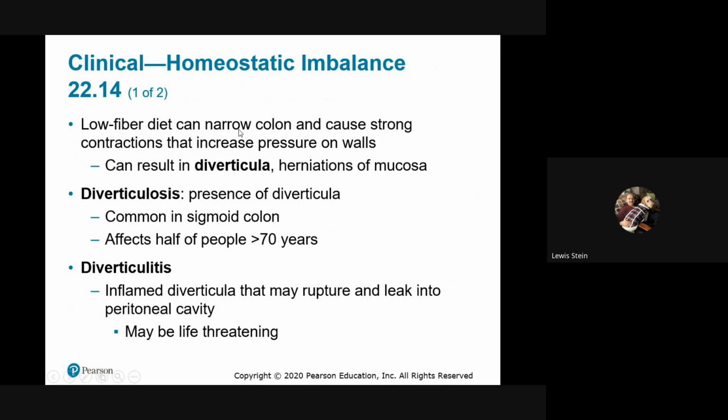Depending on what you're eating, a lot of people eat a lot of simple carbs and fats and a ton of protein, and they're not eating salads. You're not eating stuff that has a lot of fiber. You need it. What happens is the contractions break down the walls, and some of the lining penetrates out, effectively herniates like a bubble. That's a diverticulum, and they can trap fecal material in there. Half the people over 70 have them.